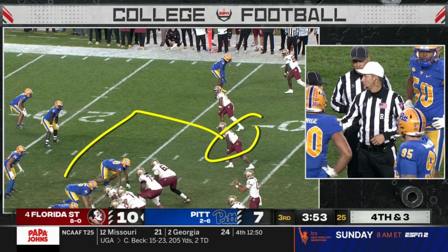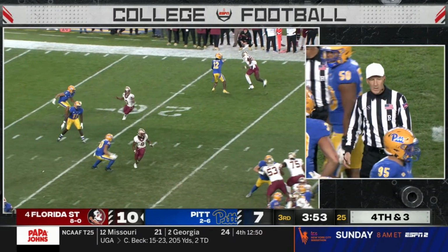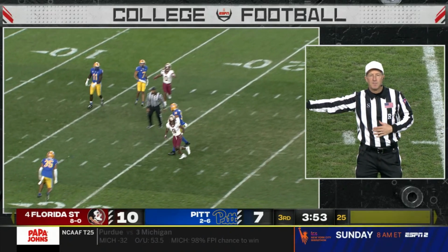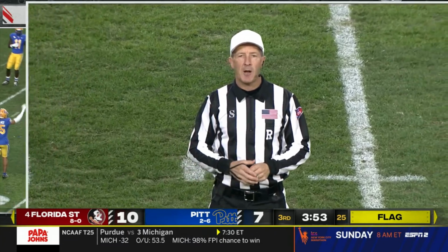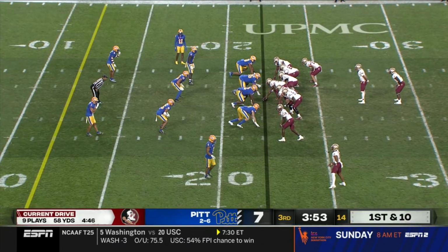He's going to come across like this. You're going to see Brandon George right here. As he's trying to get across, that's what they call pass interference on the defense. Ball replaced with the spot of the foul. Automatic first down. He's saying, this is my game.